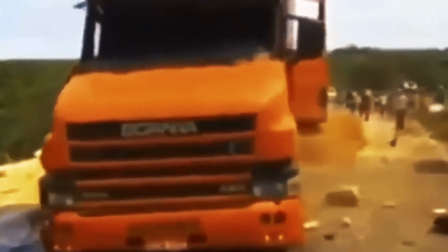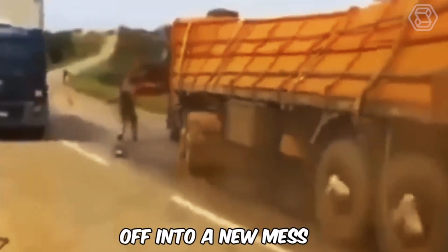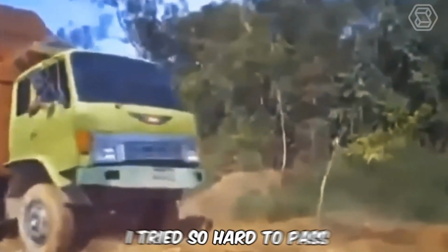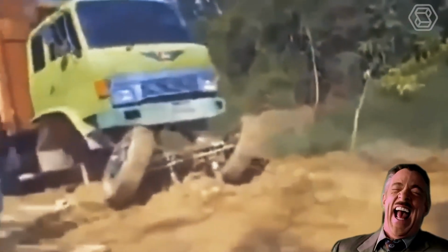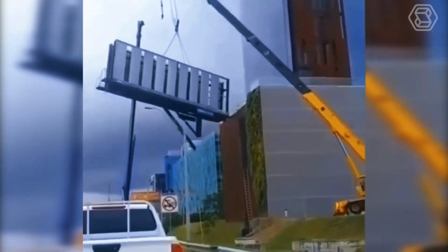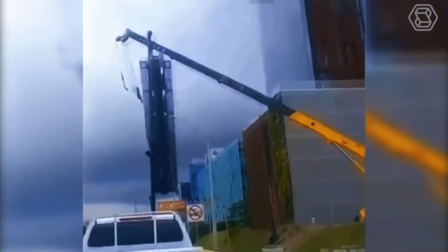So much effort put into lifting such a huge thing, and it just rolled right off into the new mess. I tried so hard to pass that I didn't even notice the front wheels flying off in the process. The machinist, although he made a mistake, was still able to steer this large threat away from the buildings without damaging them.